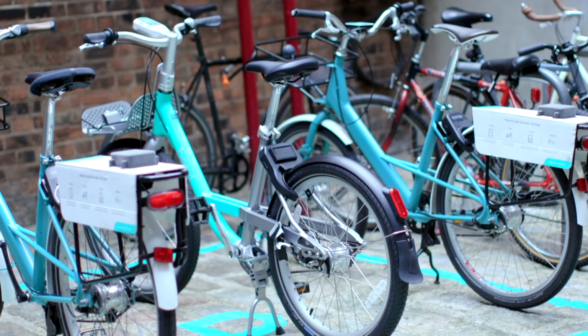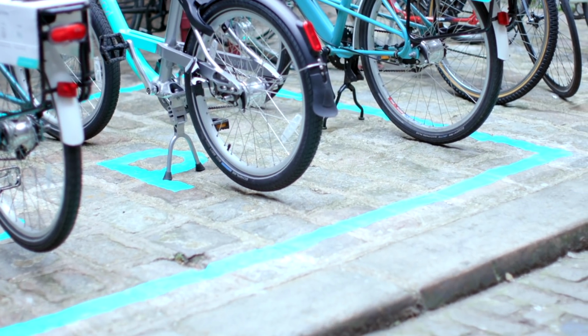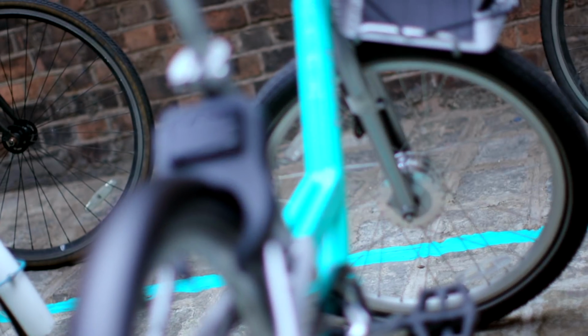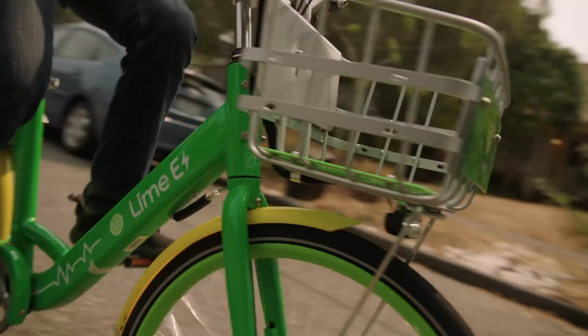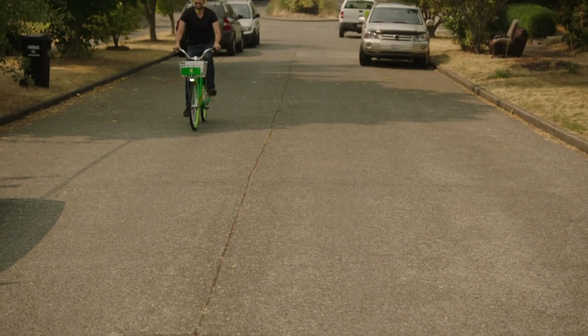And then other users are incentivised to collect that bike if it's left outside of a bay and park it into a Beryl bay. And on the plus side, if a bay turns out to be the wrong size or in the wrong place, you could always just paint another line somewhere else. No need to rip out expensive infrastructure. But if working up a sweat isn't your thing, no need to give up on your cycling dreams.